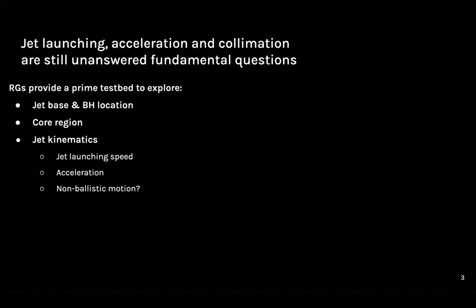Jet launching and collimation still has a number of unanswered fundamental questions that we try to investigate. For example, we can use radio galaxies, which are a prime testbed, to answer these questions about where the jet base is and where the black hole is located exactly, what the core region is, and also look at the kinematics: see how the jet is launched, how it accelerates, and whether there is, for example, ballistic or non-ballistic motion in play.